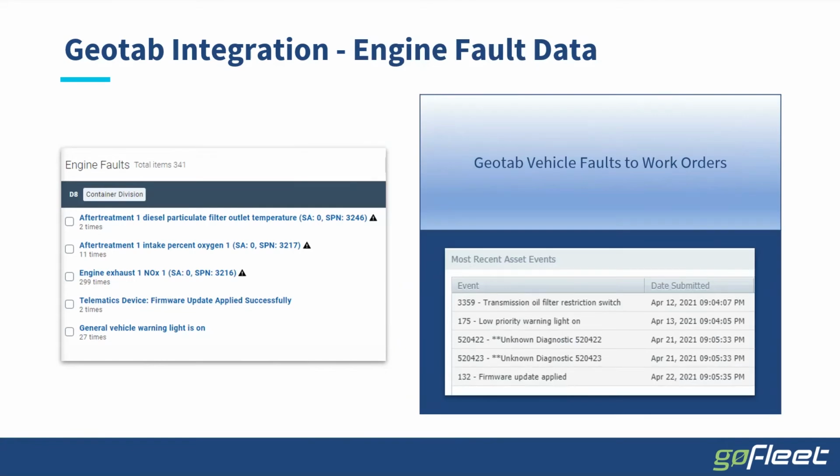Engine fault data. This is one of the other things that we can get directly out of Geotab, directly into ZenduMaintenance. Because we all know that sometimes we have engine fault codes. As you can see, a few I've put up on the screen here. We've got engine exhaust NOx, we've got after treatment diesel particulate filter temperature problem, and these go into ZenduMaintenance. And what it does is it allows us to drive work orders based off of these faults. So these faults will drive, again, work orders, and this is all automatic.